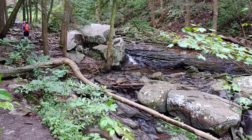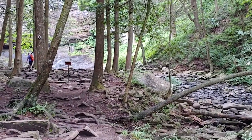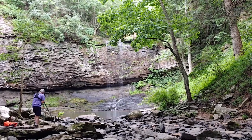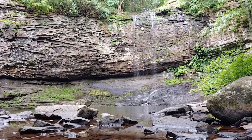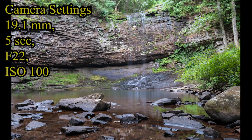The flow rate on these waterfalls tends to vary from week to week, but tends to be greater in the winter and early spring. Cherokee Falls was previously unnamed and was named in a naming contest. The fall drops about 60 feet and lands in a beautiful large blue pool.